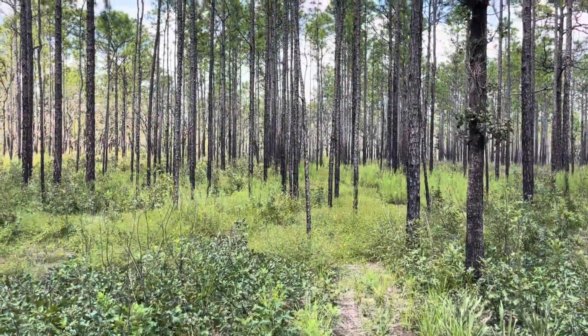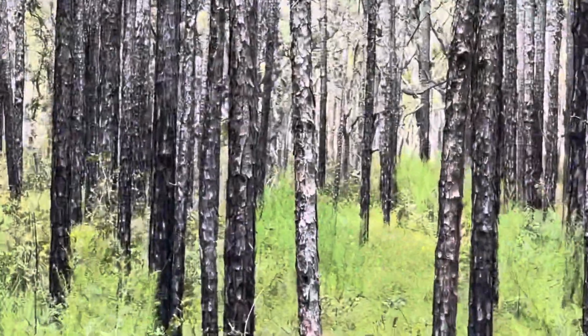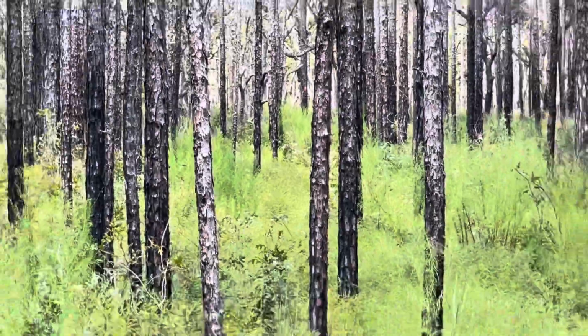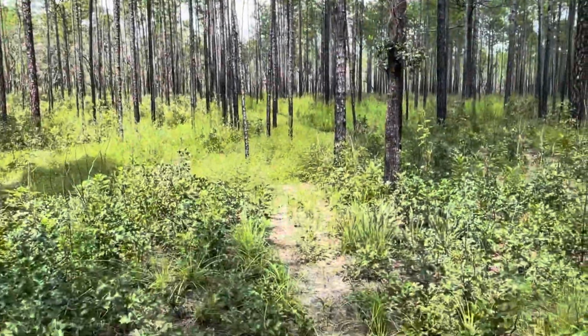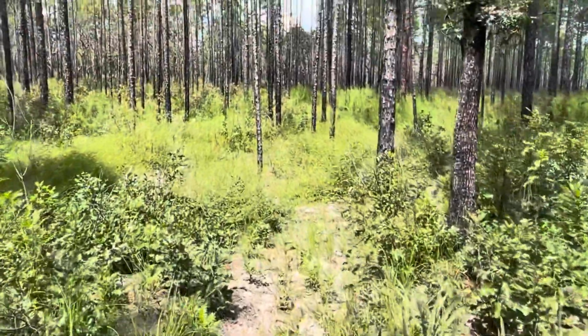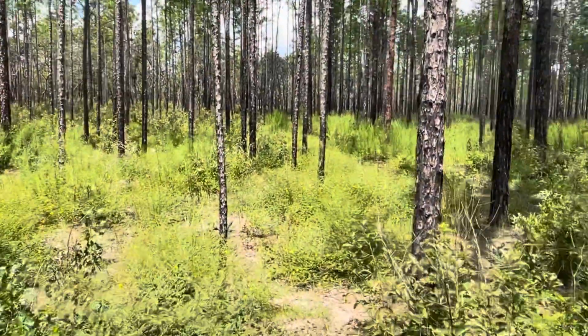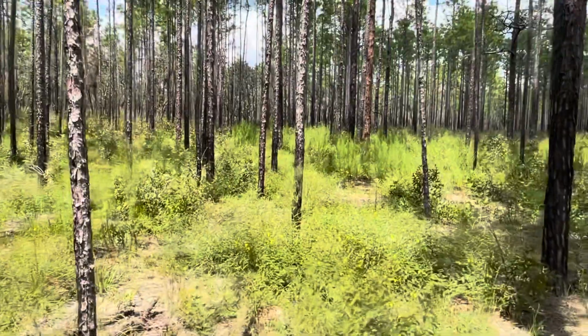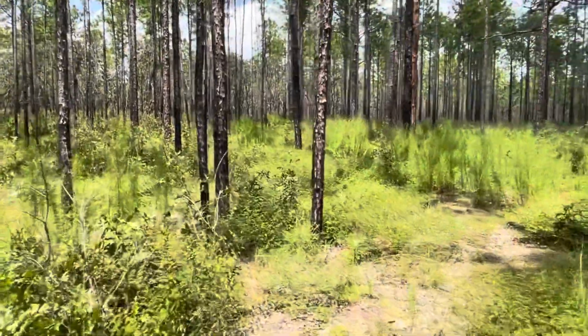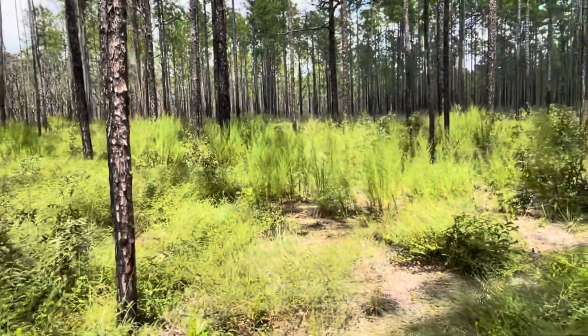Okay, so if we look far enough down this section, I finally spotted an orange blaze. But this trail kind of disappeared, and then I got a small section of it, and that's what got me looking up again. So we kind of got back on it, but definitely, if you were navigating Croom at nighttime, you might lose part of this Florida Trail. It's possible.